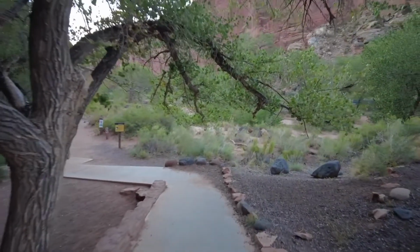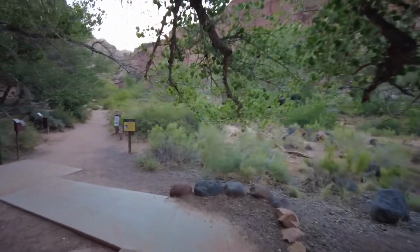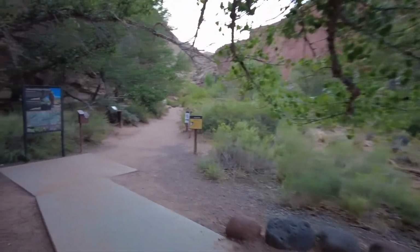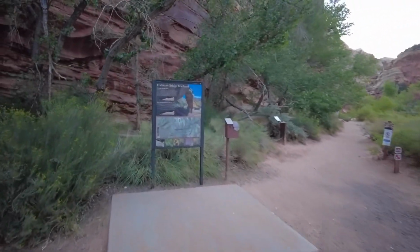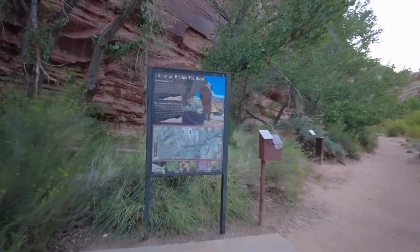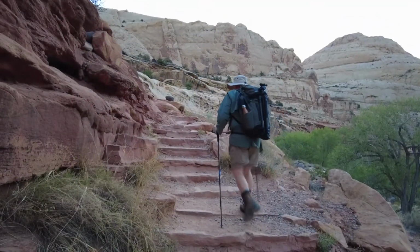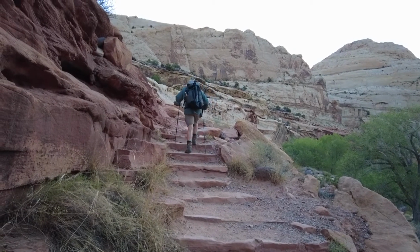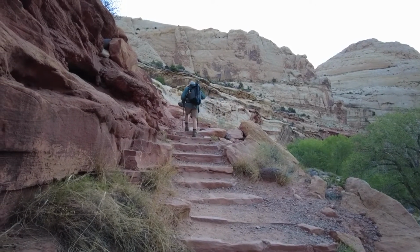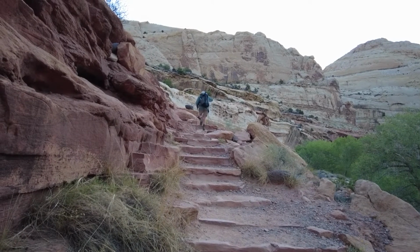The trail from the trailhead to the Hickman Bridge is a little less than a mile. If you include the trip around the little loop, the entire trip is probably around 2 miles. Also, the main issue with this trail is that you do a lot of climbing. The trail actually increases by a little over 350 feet vertically from the trailhead to the actual bridge.